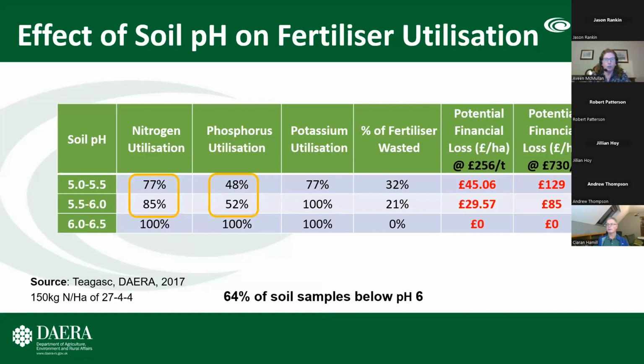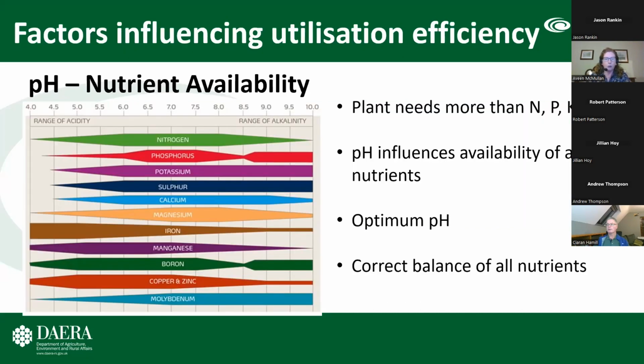When it comes to optimum, just stay on that slide, please, Jason. When it comes to optimum pH, we recommend a pH for mineral soil of 6 for grassland and 6.5 for arable. So that's the optimum. But when we look at it in terms of target, where do we want to be? In terms of our target pH, we would be saying raise that pH to 6.2 for grass and 6.7 for arable. So you want to be 0.2 above the optimum. That's the target that you want to be at.